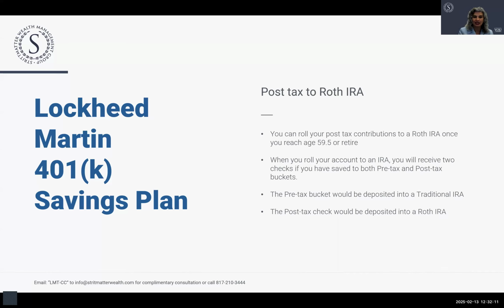Now, when you roll your account, you actually receive two checks. One check is for any pre-tax dollars, and the second check is for any post-tax dollars. So your pre-tax dollars are tax deferred. Those go into a traditional IRA, and they stay tax deferred. And they go directly from Empower to your new custodian. That way, there's no tax penalty for you. The post-tax check would be deposited into a Roth IRA. That way, it all grows tax-free. You want to make sure you don't accidentally mix these up and put post-tax dollars in the pre-tax bucket, because then you're paying taxes again. Okay? So we definitely want to keep the tax benefits the same.